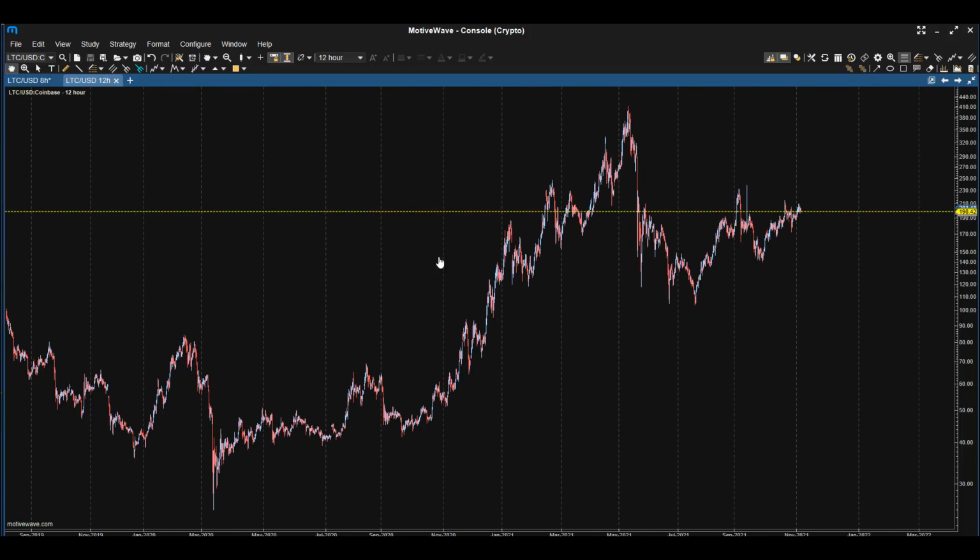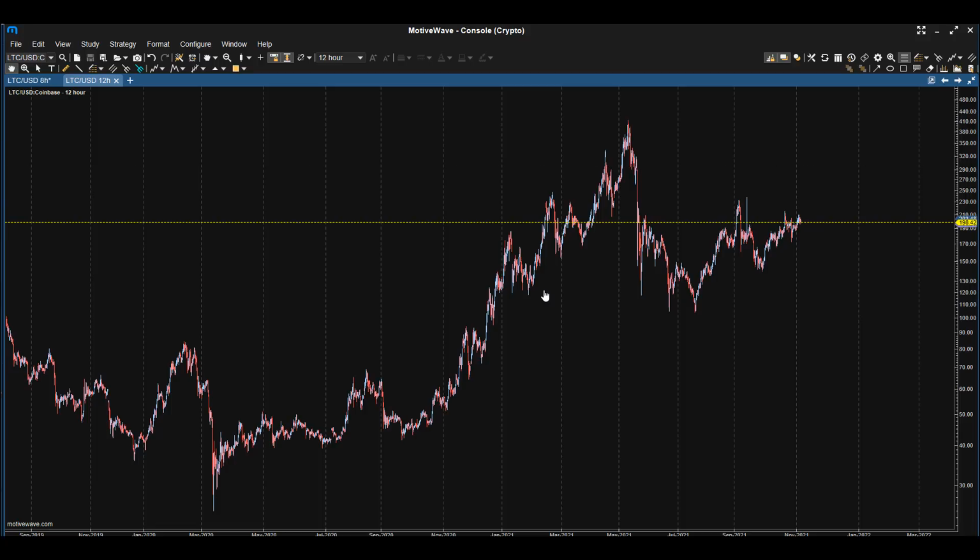There's a couple of things to note here, and good examples of why Motive Wave can't always just count for you, but that's not the way to use it. That's really not what it's designed to do. It's designed to make the work of the Elliottian more efficient. So for example, let's do it very quickly.